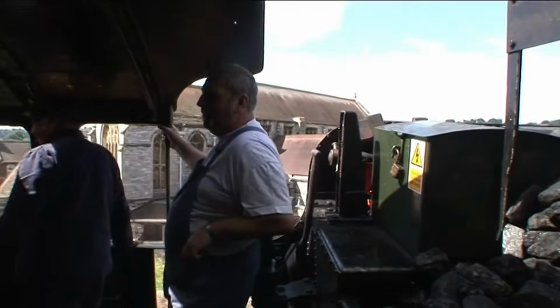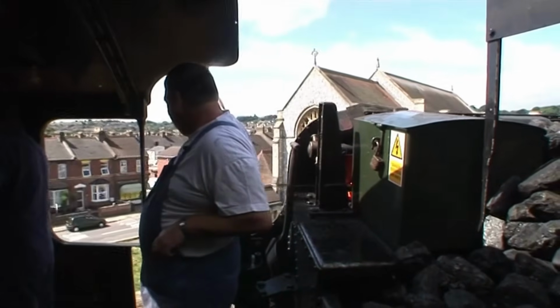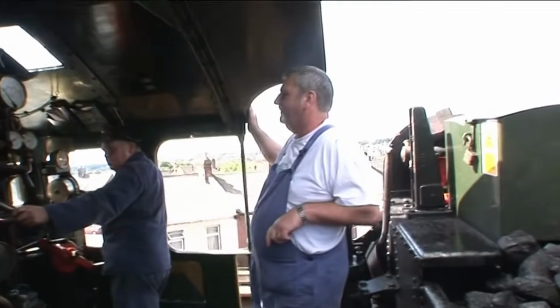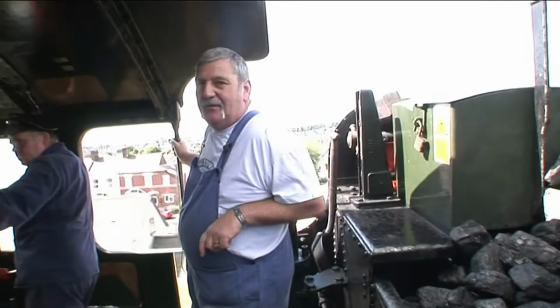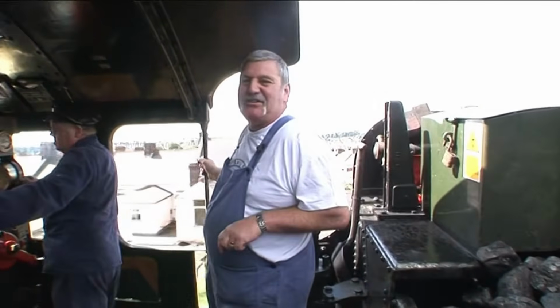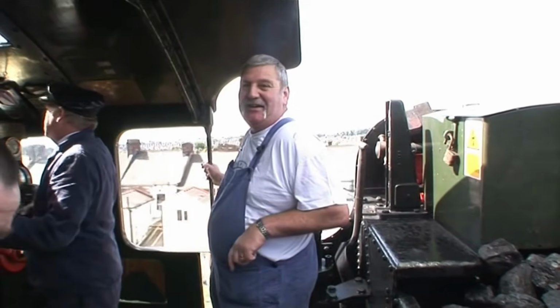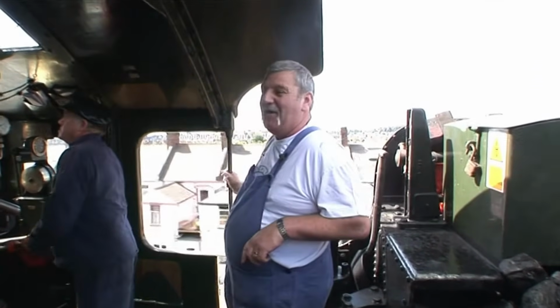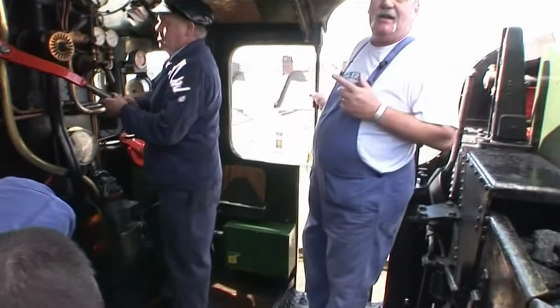Local church, people were waving. Did you get a very good response from people? Oh, fantastic. Everybody waves to a steam engine. Where they just let the diesels go by, everybody waves. We're clear now.